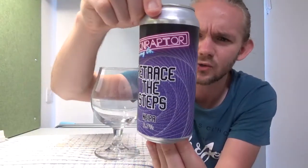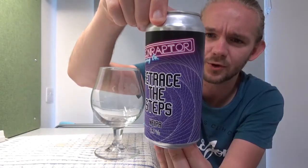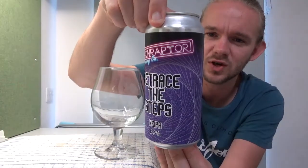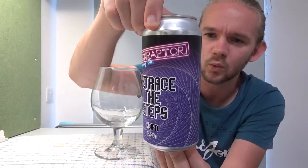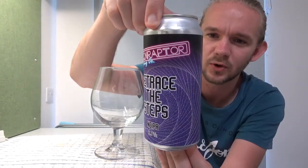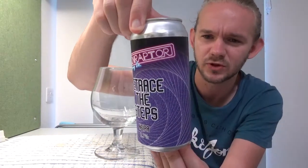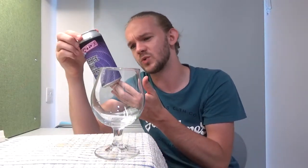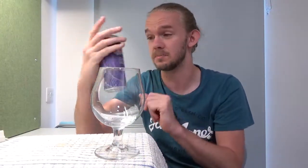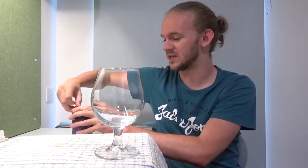It says on the back here, Retrace the Steps is a double dry hopped New England IPA with masses of tropical flavour and aroma provided by the combination of Citra, Simcoe and Mosaic. The beer has a carefully constructed malt bill and water profile which contributes to the body and mouthfeel of this beer. It's soft, delicate and should be enjoyed as fresh as possible. So yeah, should be a really nice one. Best before November 2018. But yeah, nicely presented beer this, so I guess without further ado, let's get it out and we'll get on with the tasting.